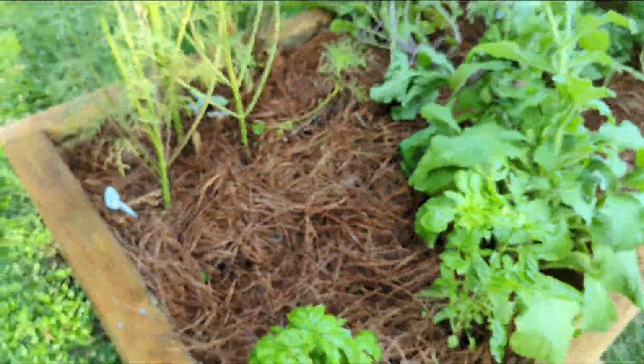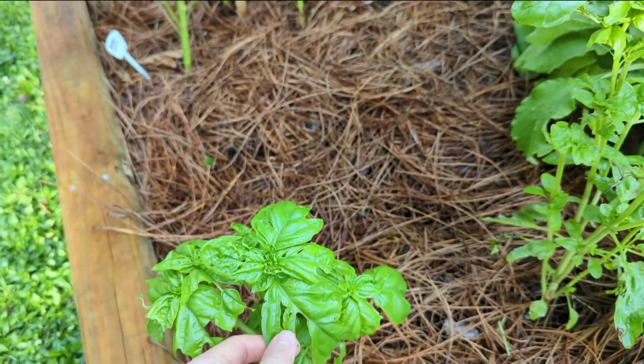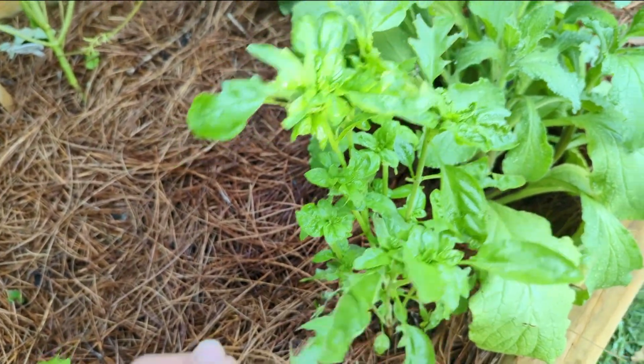And here in front, I pulled out my zinnias. They all got powdery mildew. But I left in my basil, which this basil is trying to bolt, and something is also chewing on it.